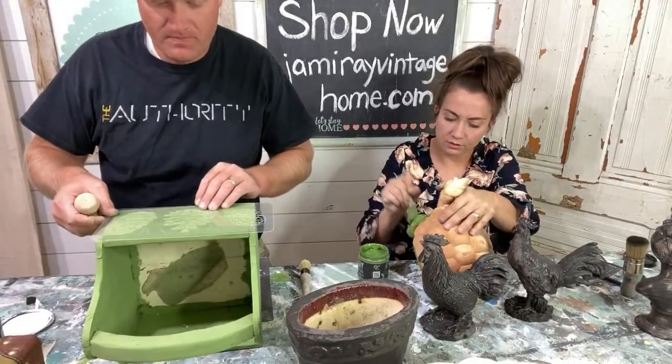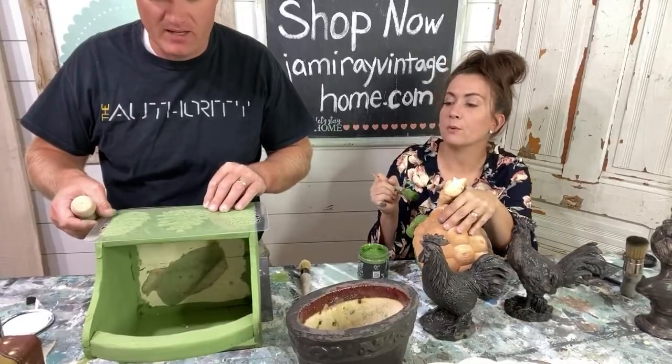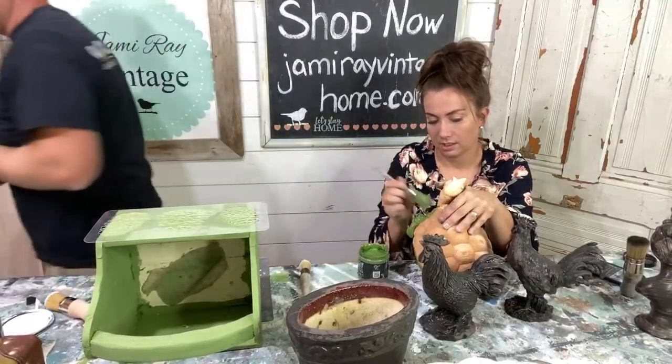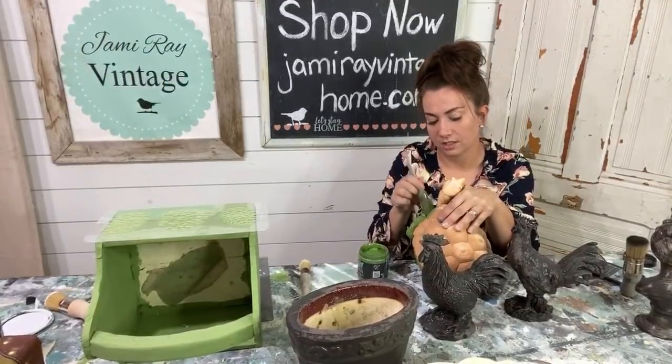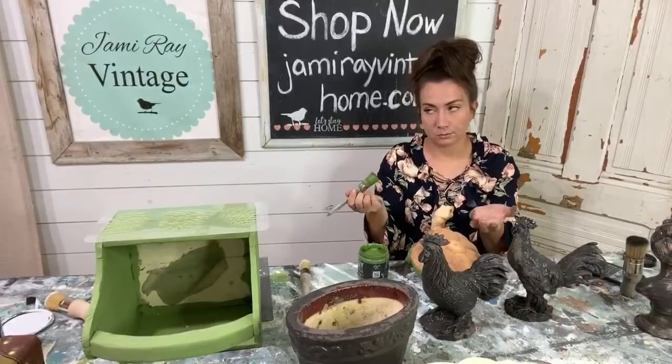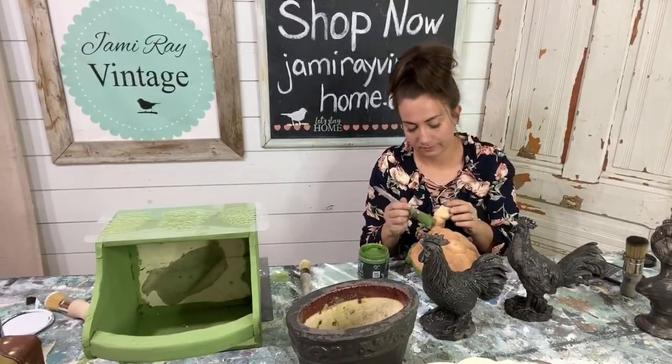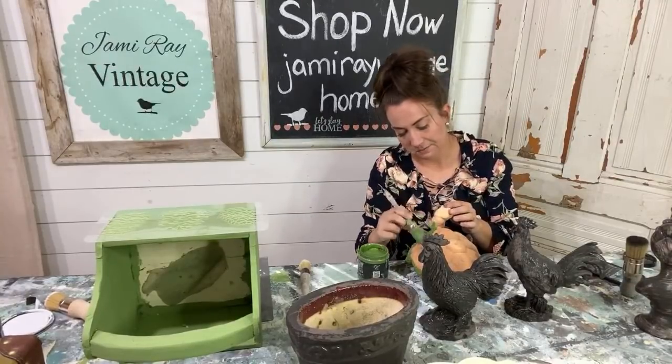Sure you don't want to go brown with those? Yep, well, you know what, if you went brown and then you did white, they'd look like frosted pine cones, like they got snowed on. I'm not telling you what to do. No, I like it. I kind of am. I'm going to get some Layered Chocolate right now.